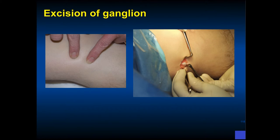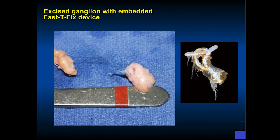We can also have soft tissue lesions occur around the knee, such as a ganglion. Anywhere there's synovium or tendons, a ganglion can occur. This was a ganglion that bothered somebody posterior medially. He had had a previous meniscus repair with a FasT-Fix device, and that basically is what caused the ganglion to occur.